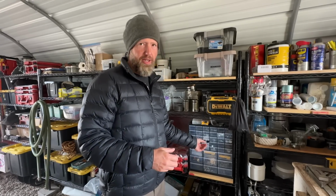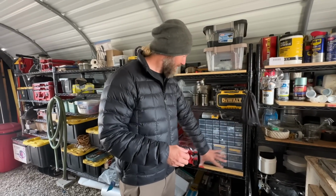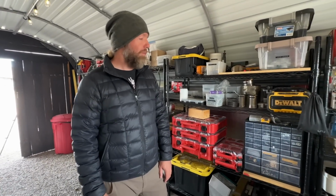Ashley and probably Adelaide organized all this stuff, which we still need to label, right? Yep. So we're going to label all of these things. I would love to have another one of those because it came in very handy to know where all the little bits and pieces are.